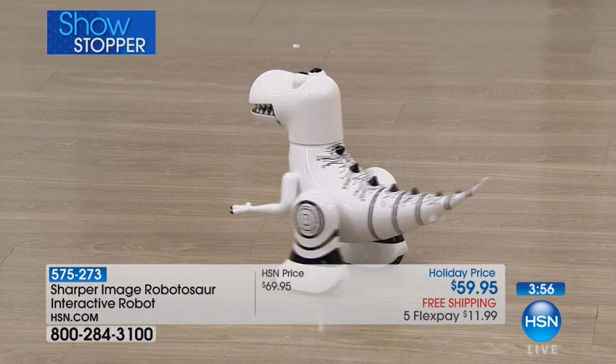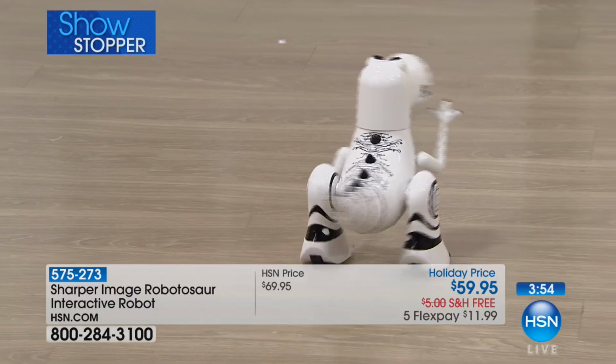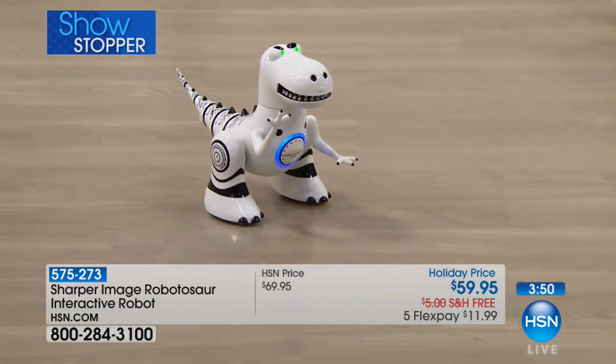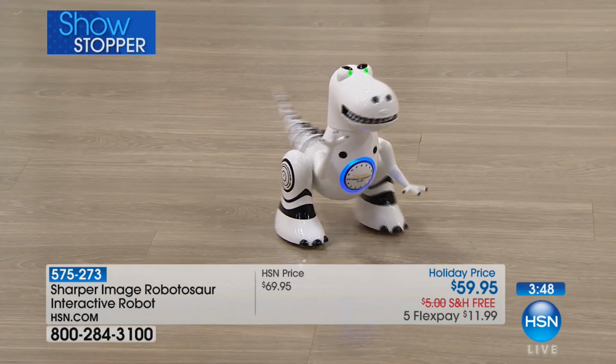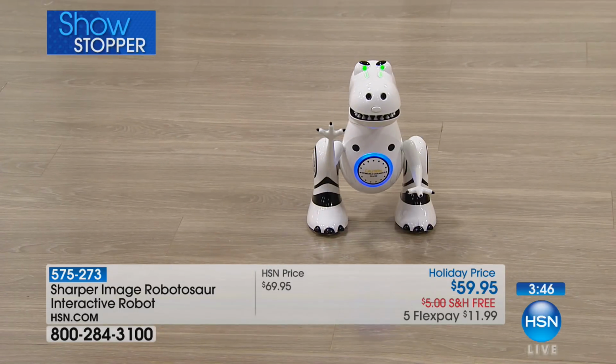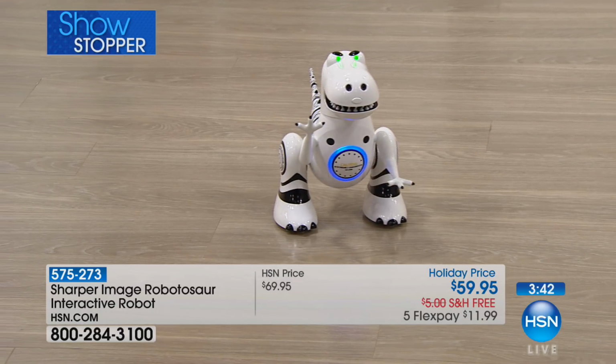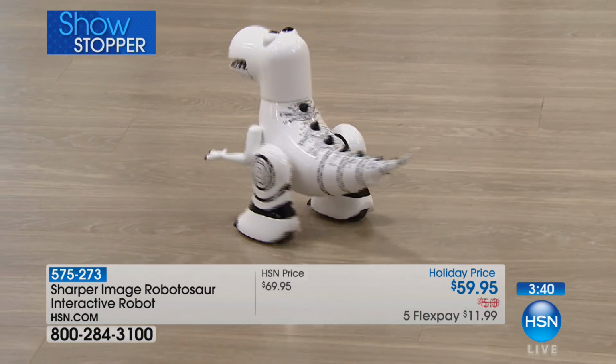And a lot of the times, our kids are immersed in video games and they're glued to the TV. But with this, they actually have something physical, something tangible to really get their hands on, to really get their hand-eye coordination. And this is perfect for your connected life. It really goes with the theme.